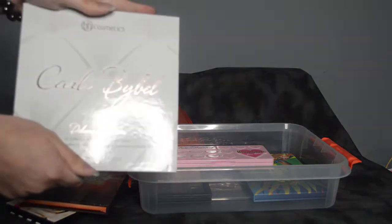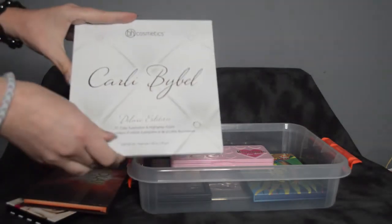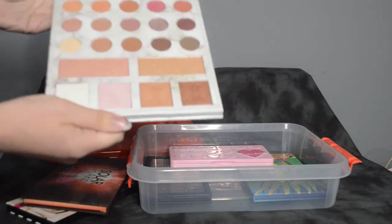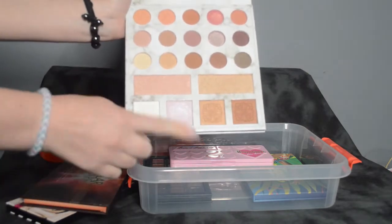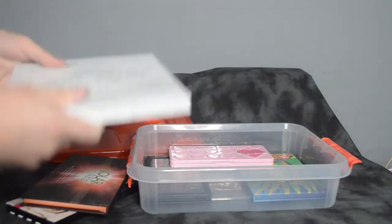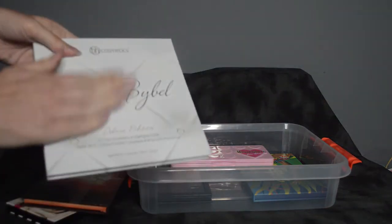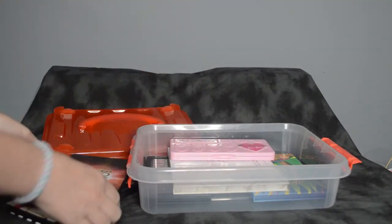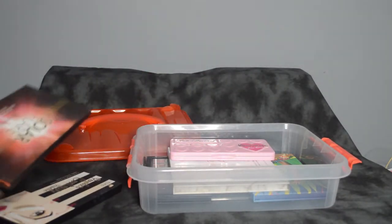This is one I just bought. I've only used one thing in it. Why won't you open? It's the BH Cosmetics Carli Bybel palette. I've only used a little highlighter down here, but I'm excited to play with this because it's really pretty. I can also sanitize this and use it in my kit, so there's that. Okay, there we go. Now organization is happening.